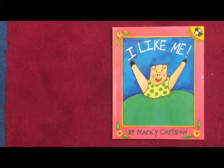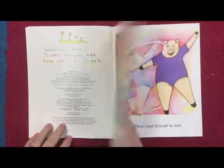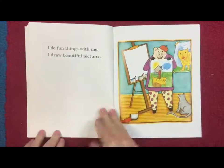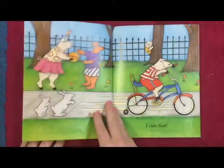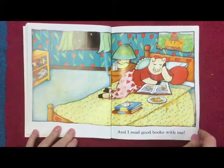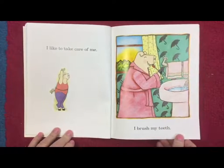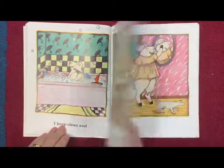We now have a book we're going to read. I Like Me by Nancy Carlson. I have a best friend. That best friend is me. I do fun things with me. I draw beautiful pictures. I ride fast. And I read good books with me. I like to take care of me. I brush my teeth. I keep clean. And I eat good food.